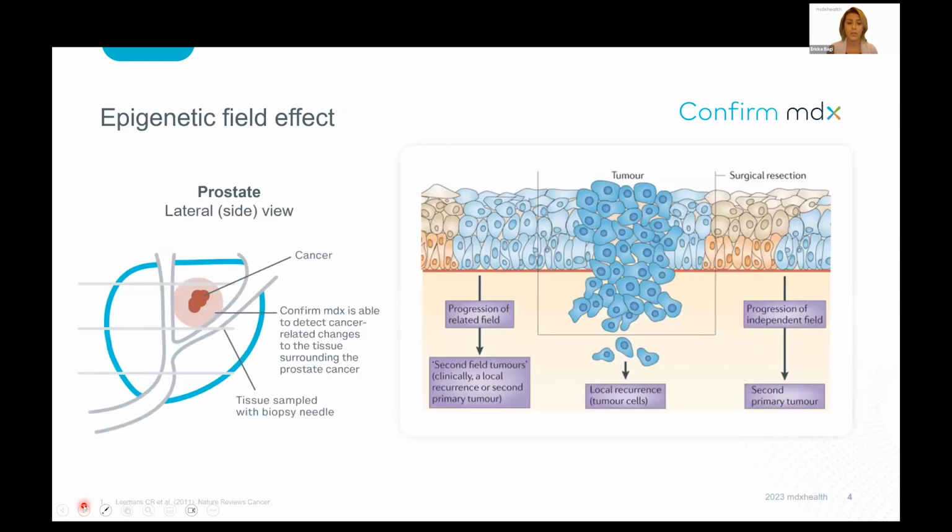The way that we're going to identify the DNA methylation is via the field effect. As a tumor is present and wants to grow, it's going to start changing the cells and their tumor suppressor capabilities around it. And that's what we're going to be able to detect via that distance, or the field effect, through those cancer-negative biopsies.